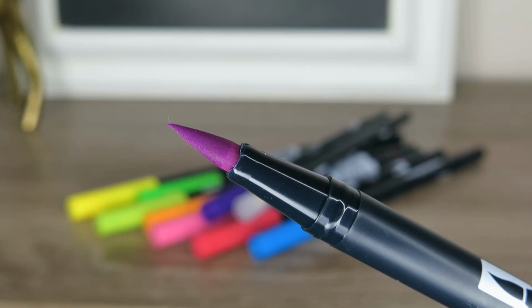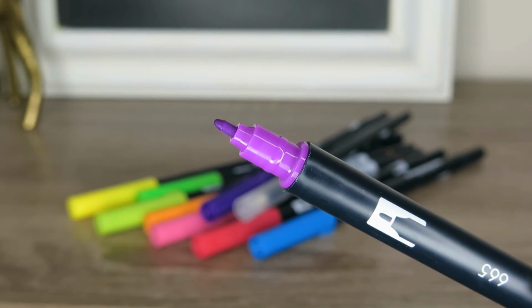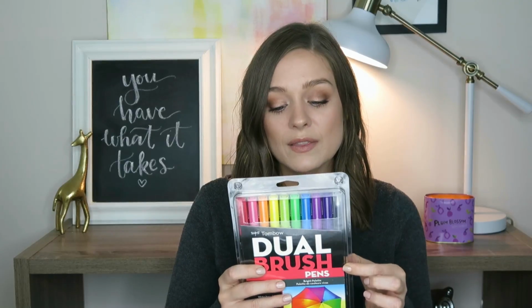These are double-ended, so you have one side that's a brush side, and then you have another side that is a finer point tip. And another thing is that this comes with a colorless blender. These big packs always have a colorless blender in them, which helps you to blend multiple colors together and practice with different lettering techniques. I absolutely love these.